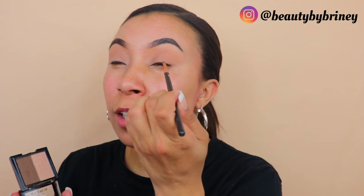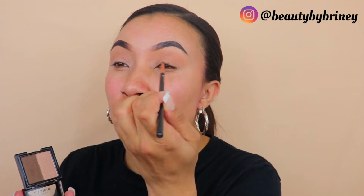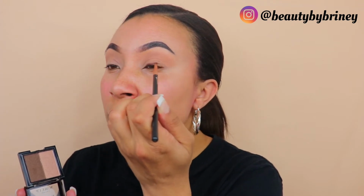And then what we're going to do is use a darker eyeshadow and do a smoky line along the lash line. Just take a pencil brush and dip into the darker shade. And I'm just going to run that really close to my lash line.